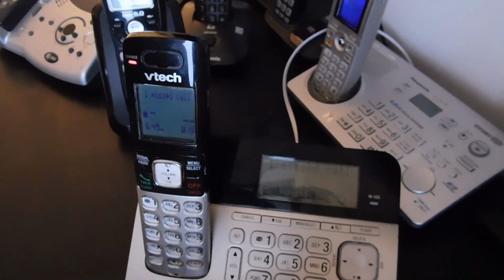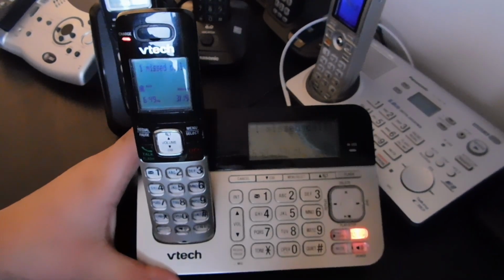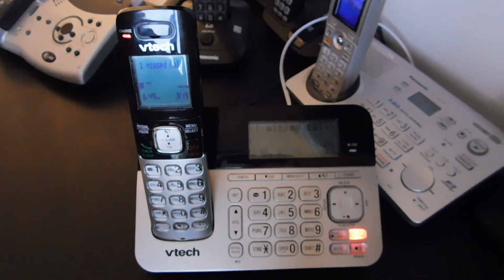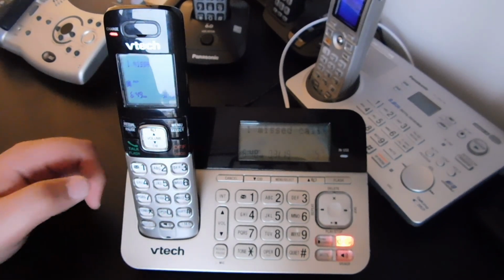So even now you could see there's a big difference between your handset and your base. And you can see this base is an awful base. Okay, let's start on outside line now.